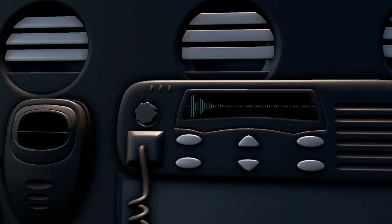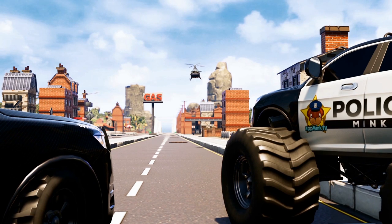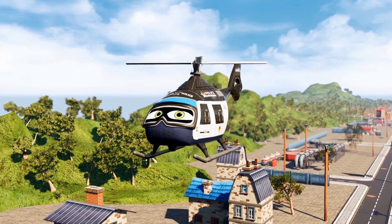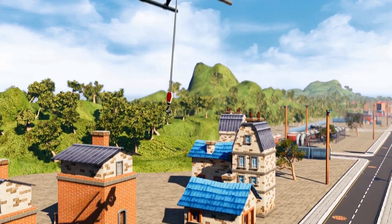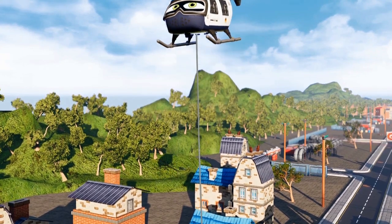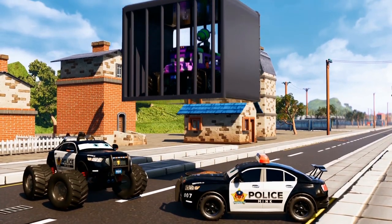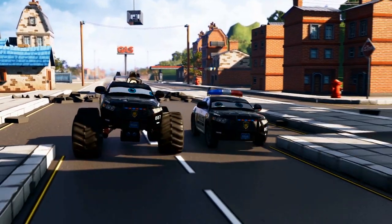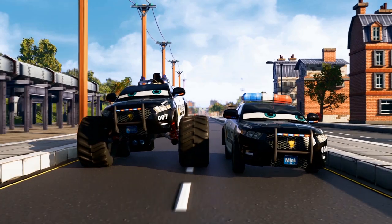Caught again. We make a great team, don't we? I agree. Mr. Police Helicopter coming in. Time to take Evil Bus to jail. Thank you, Mr. Police Helicopter. This reminds me of my second toughest chase. Oh no, not again.